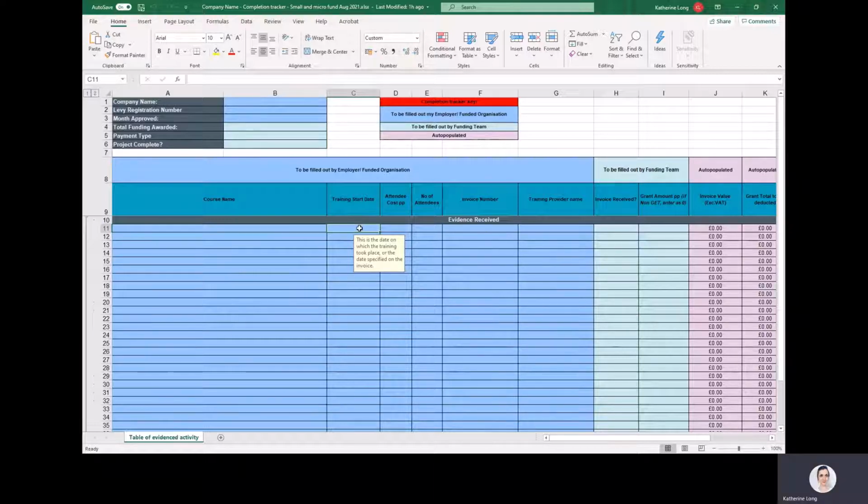Training start date. This is the date on which your training took place, or the date specified on the invoice. Attendee cost per person. This is the cost per attendee or per head, excluding VAT. Number of attendees are the number of individuals who took part in the course or training activity. Invoice number. This is the number as it appears on your invoice or the reference as it appears on your invoice. Training provider name. This is the name of the training provider who delivered your courses or training activity. This name should match the training provider name as per the invoices that you send over.